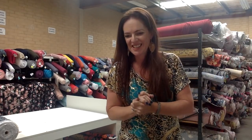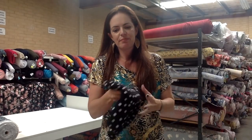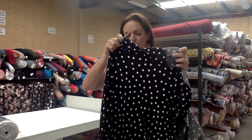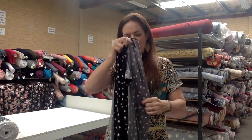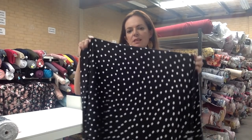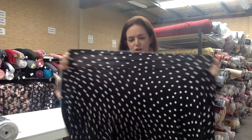Onto the prints. Okay, I have got double brush polys first. This one is called Irregular Dots, and this is the black version of the Irregular Dots. These were quite popular, the old dots. I think it's kind of cute that they're not placed symmetrically. They're just kind of here, there, and everywhere, which creates a nice pattern, I think. So double brush poly, beautiful and soft, as you know. Great stretch, as you know.